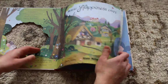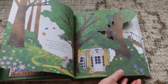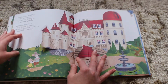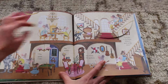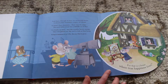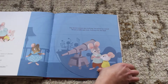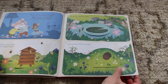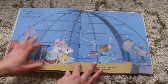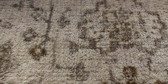Where Happiness Lives has really pretty illustrations and flaps as well, talking about how the little mice love their lives until they see a bigger and better house, and then they meet this mouse and she brings them around, and they're just in awe of how amazing this house is, and they think she must have it the best, but then they discover she's actually lonely and she loves to look down at them and see where their happiness comes from. Great message for adults too, actually. I know we often find ourselves looking at other people and being envious of them, so great message for adults and kids.